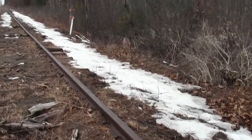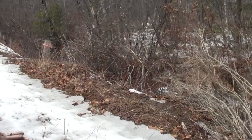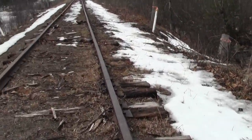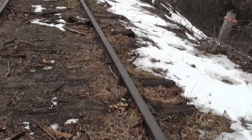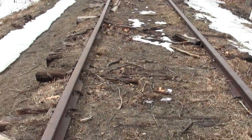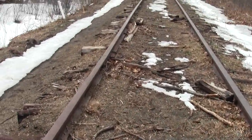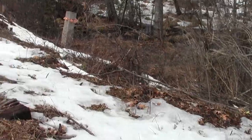All of that stuff, part of the cycles of migration. Ooh, and there's an old railroad mileage marker. There aren't very many of them along this section. It's a pretty straight run.